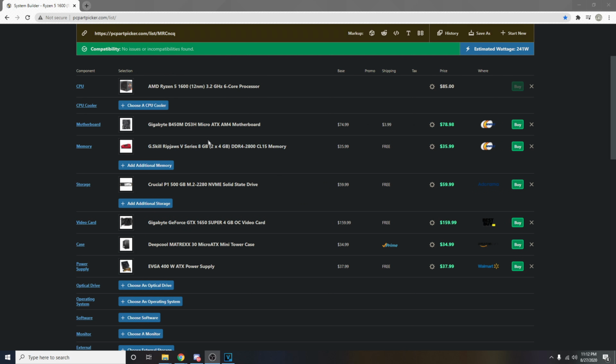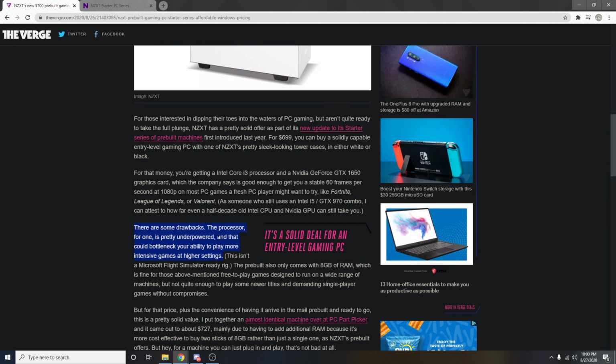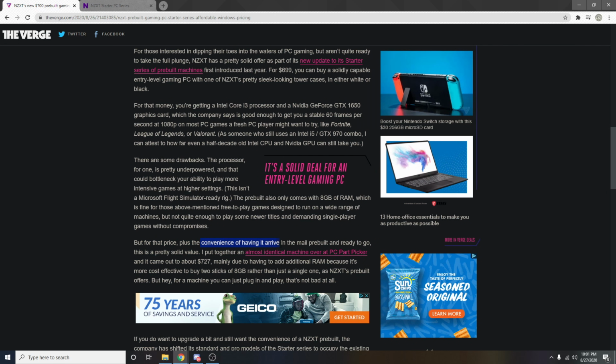Not only is the processor underpowered, but so is your GPU, so basically you can't play anything. I mean, sure, you can play Fortnite at 60 FPS at 1080p on the lowest settings, but at least you can play Valorant at 60 FPS on the lowest settings. Okay, they say the 8 gigabytes is fine, but it's not even dual channel, so it's going to slow down everything. Everything's going to be much slower. But for the price, plus the convenience of having it arrive in the mail pre-built and ready to go, that's pretty solid value.